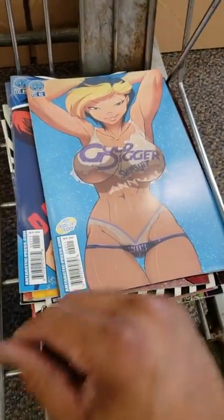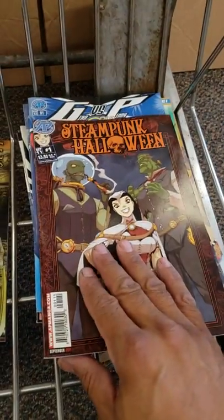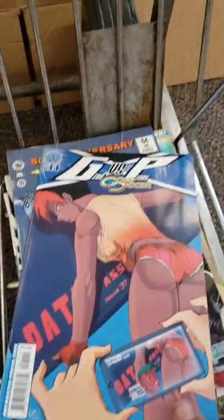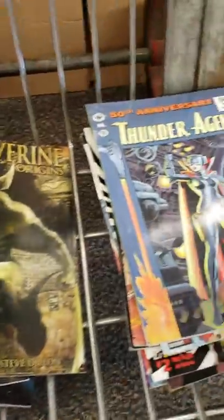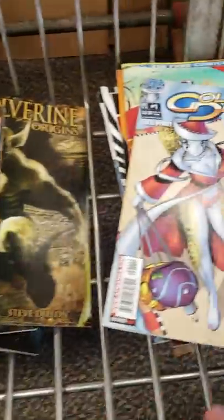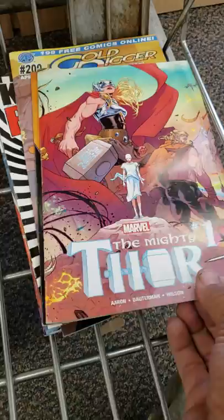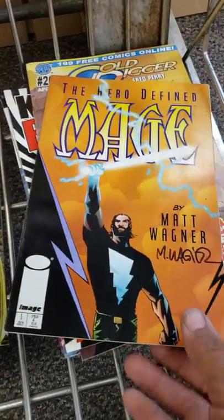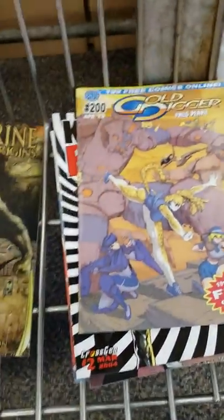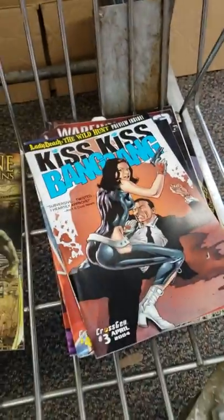Gold Digger Swimsuit Issue number 2, Steampunk Halloween number 1, Gold Digger number 1, Thunder Agents 50th anniversary something, Gold Digger Holiday Special number 1, Mighty Thor number 1. This is signed by Matt Wagner. That's cool. Number one. Gold Digger number 200. Kiss Kiss Bang Bang number 2. Kiss Kiss Bang Bang number 3.